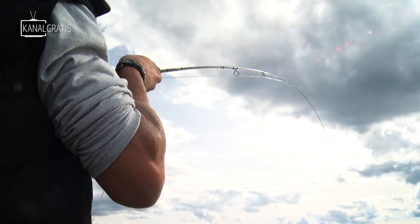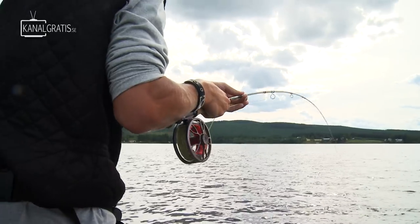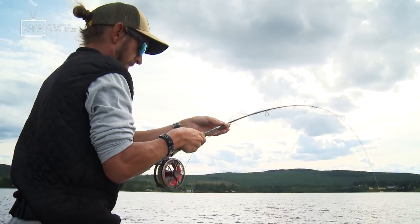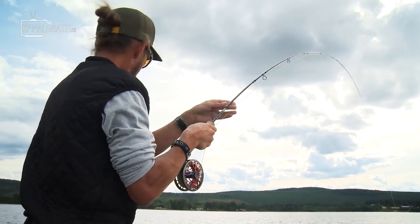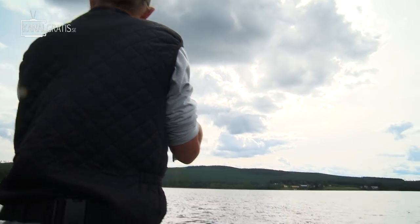Yeah, it's a big fish. That's a big fish. Continue fishing. Yes, of course. This is so extremely cool. I can't even control this fish. Yeah, it's a big fish. Give me that. Thanks.